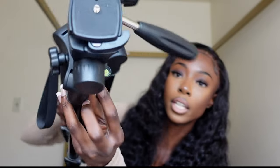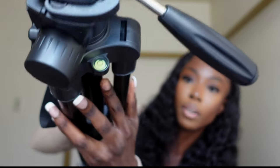And also another cool feature about this tripod, if you see here, this little green thing right here. When you set the tripod up, it can show if the tripod is centered or not. So that way you're not getting crooked photos. That's a feature that I recently found out about, and I think that's just super cool. And I do recommend if you are taking pictures by yourself, if you don't have someone to take your pictures, definitely get a tripod. You won't go wrong with one.